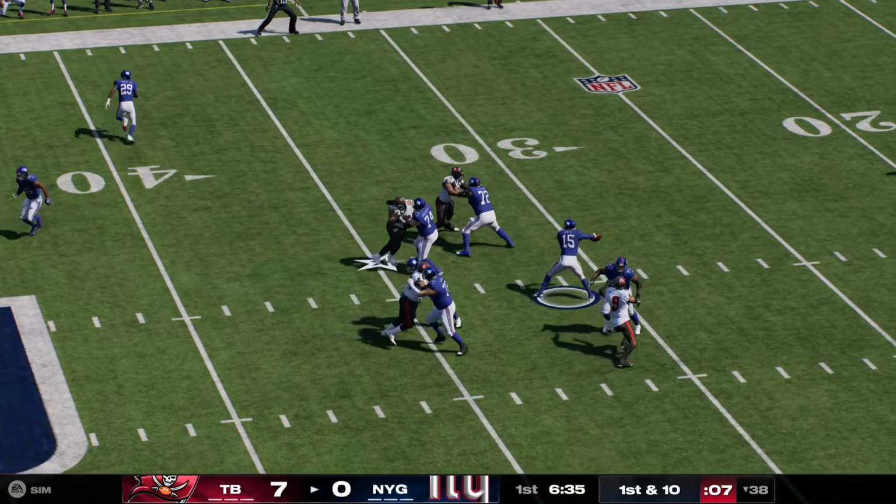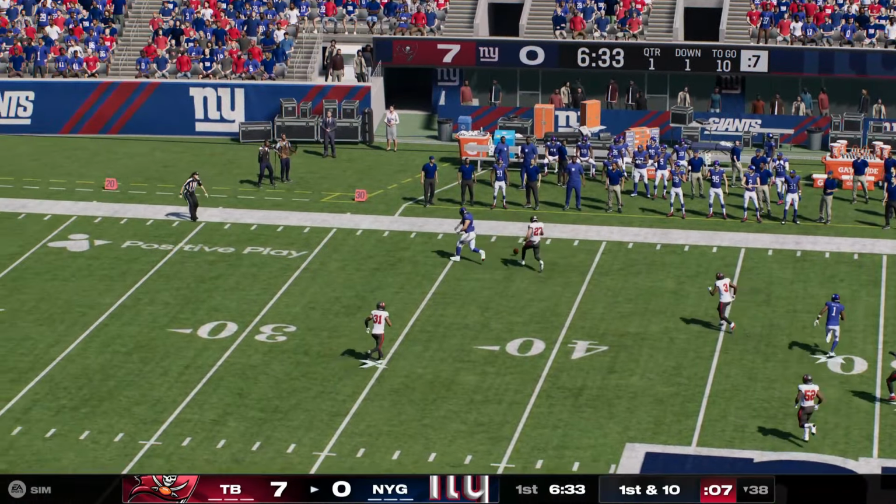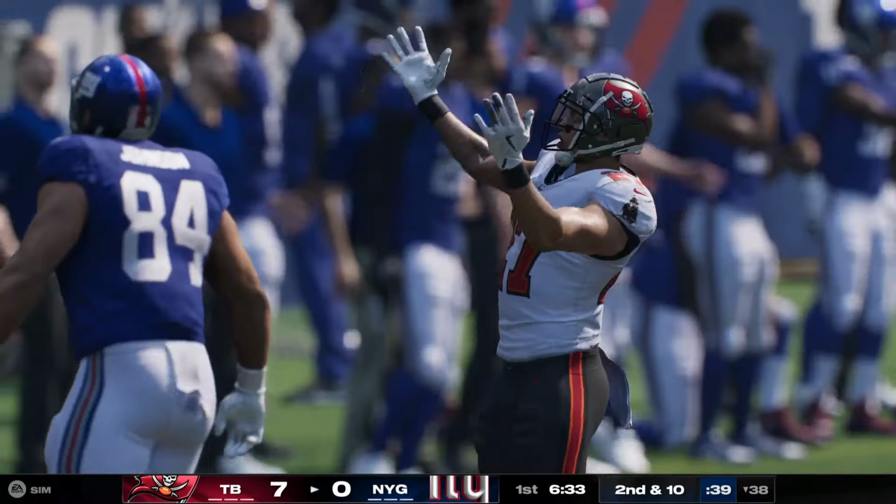Throwing now, DeVito. And he knocks the ball away, and it falls incomplete. So many times when we talk about coverage, we're just about a defender running with a receiver, but a big part of it is understanding where the football is, finding it. In this case, when it arrived, it wasn't a surprise, and he was able to bat it away. 2nd and 10.